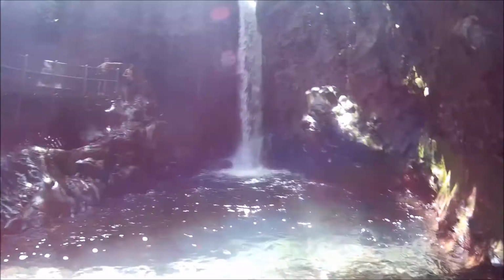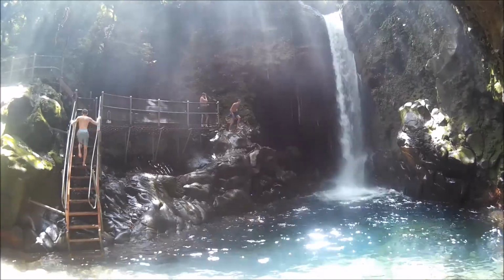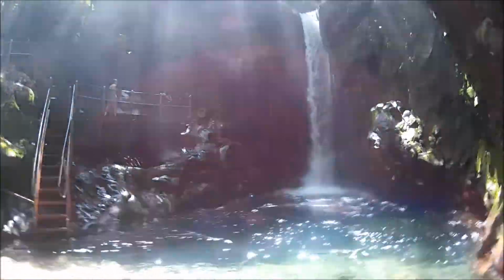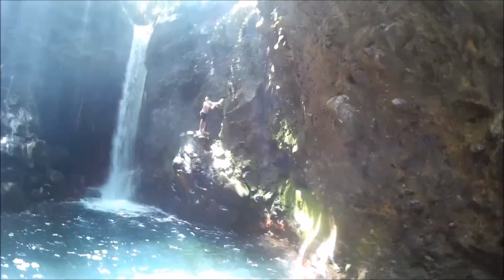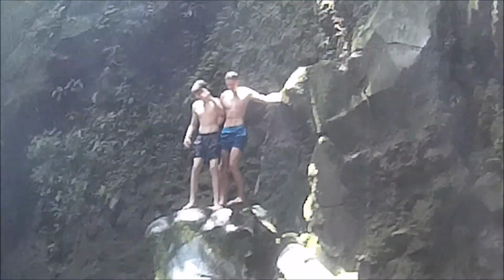So this is kind of what it looks like, and we spent a lot of time jumping off of the cliffs. Looks like a lot of the locals also will come here and do exactly the same thing. So don't be surprised if, depending on the time of the day, you'll see big groups of folks coming down the path.